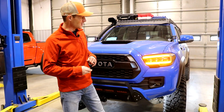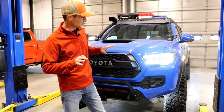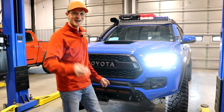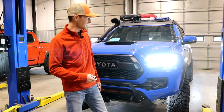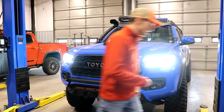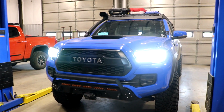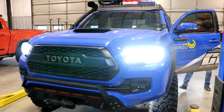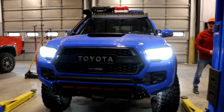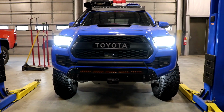Got some pretty cool motion. And then boom, the daytime running lights light up. We were just talking as well about how stinking bright the daytime running lights are. They're super bright. And then I'll go turn on the headlights themselves for you, so you can see how those look.